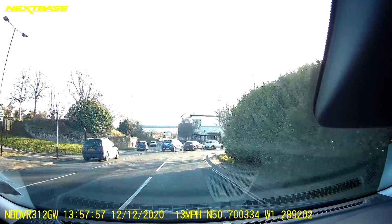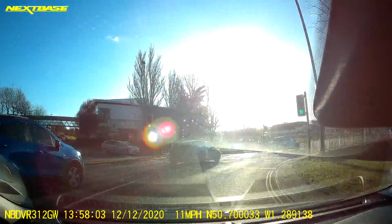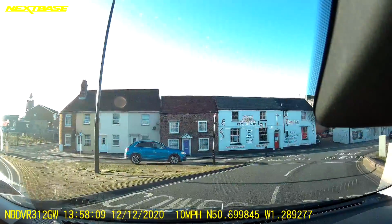Here at the I.O.W Driving Academy, we're just composing another route. On approach to the dual carriageway, heading ourselves back towards the driving test centre. So I'm on Coppins Bridge at the moment, and I'm just following the lanes towards Cowes.